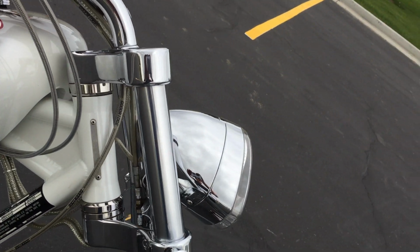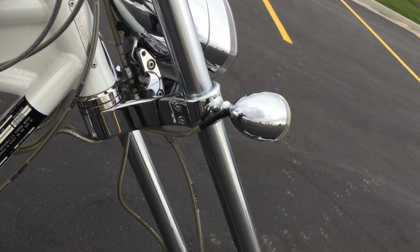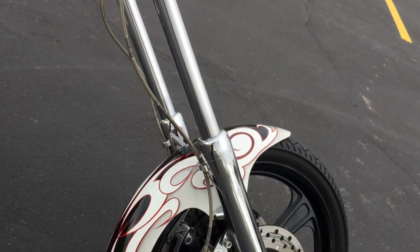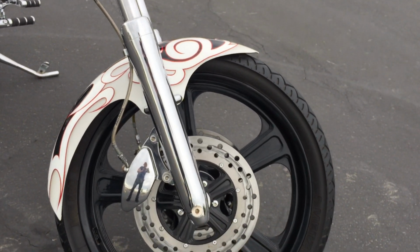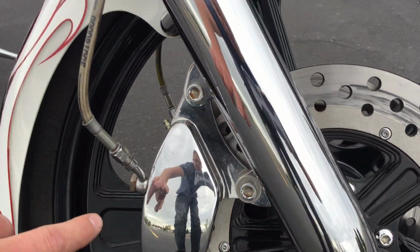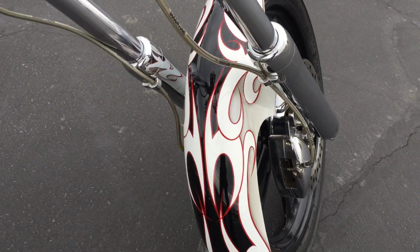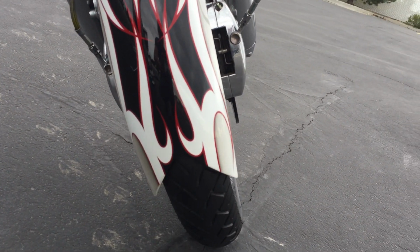Triple trees and forks are in good condition. No major blemishes there to point out. Again, you've got a tiny bit of rust marks there and there as well. Front fender's in really good condition. No major blemishes to point out there.